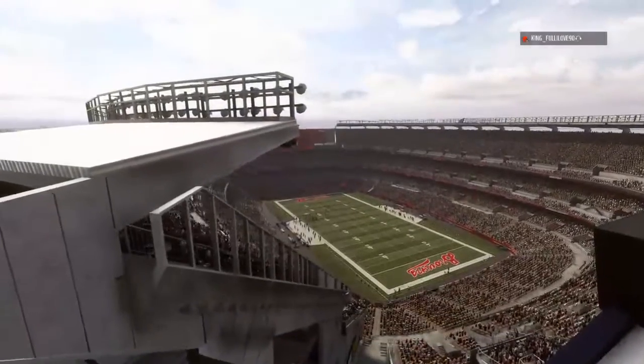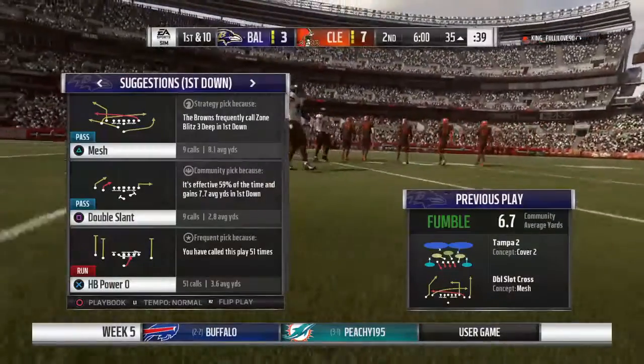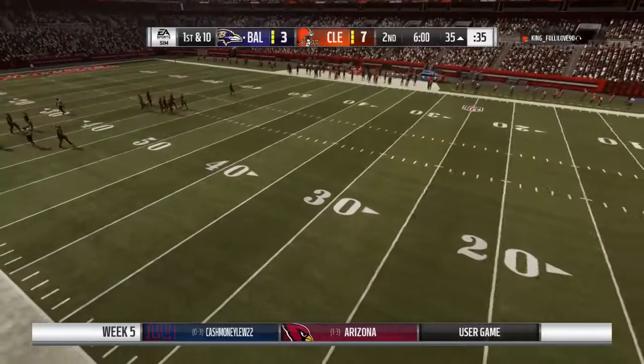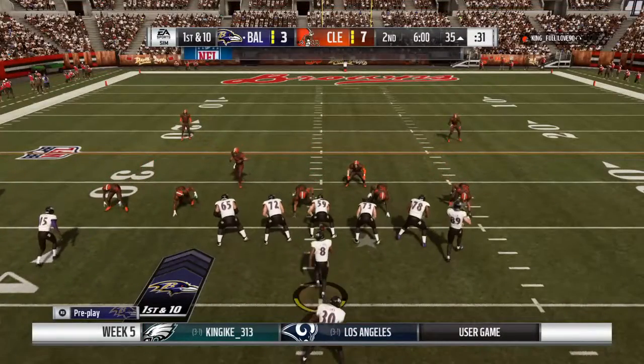Second quarter now. Brandon Gaudin, Charles Davis with you. It's the Ravens who have the football. They've got it 1st and 10 following the fumble recovery. Ball up to the 35 now as they come up on 1st and 10.